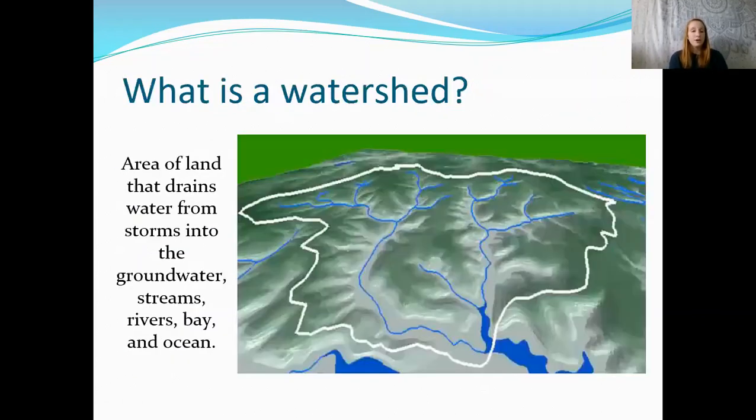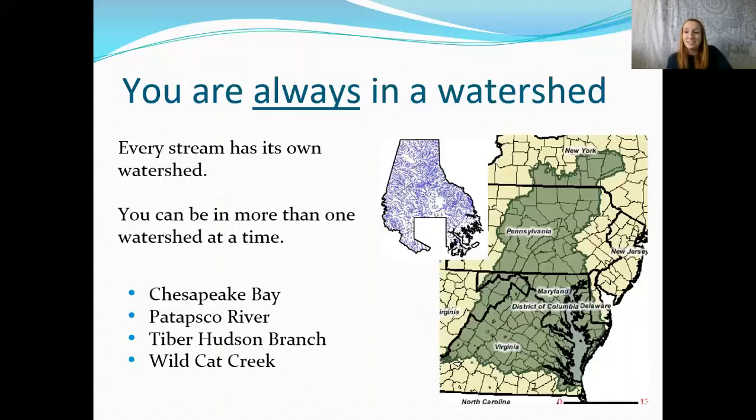All right, so we're going to start pretty basic. Some of you, most of you might know this. If not, that's totally fine as well. But what is a watershed and why is it important? So a watershed is an area of land that drains water from storms into the groundwater, streams, rivers, bay, and the ocean. And most of us know that, you know, we are in the Chesapeake Bay watershed. The Chesapeake Bay is pretty famous, so it's probably pretty easy to remember that.